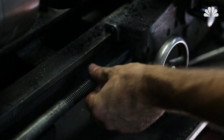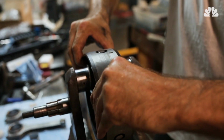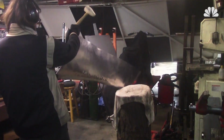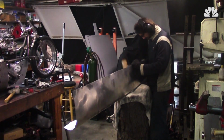I'm trying to build a bike that goes 200 because nobody has done this before in the vintage class. And I think my top fuel engines are capable of going 200 plus. I used hammer and dolly and made it smooth with the English wheel, the old-fashioned way, like the guys in the 50s and 60s were building these old handmade cars, you know.